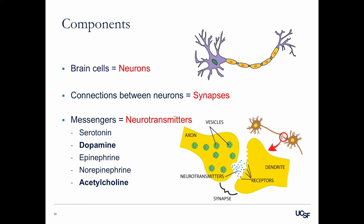As dopamine is depleted, we often think of that as being implicated in why people get more depressed. When acetylcholine is depleted, we often think of that as being implicated in why somebody might have hallucinations or delusions or problems with their memory.